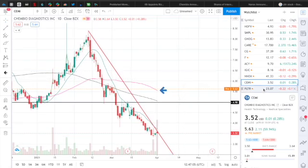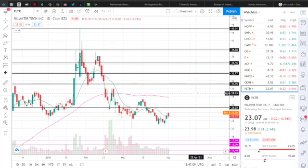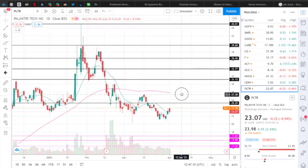And then lastly on our list, we have PLTR. So just looking at my chart, you can tell that I've been following this one for quite a while, right? Just because my lines go all the way to $45. So I've been following this one for quite a bit now.